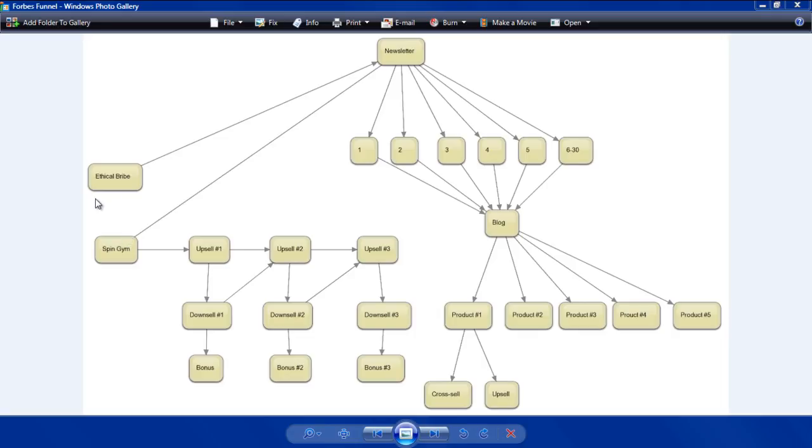And then when someone puts their name and email in for the ethical bribe, it takes them up here to the newsletter. Now, this is obviously going to be either Aweber or Infusionsoft. We talked yesterday, and you had said maybe it'd be best to start with a baby step of Aweber, and that's actually a good idea. And then we can move into Infusionsoft.